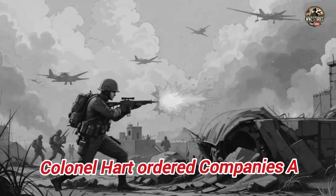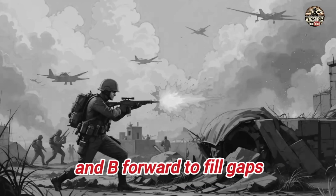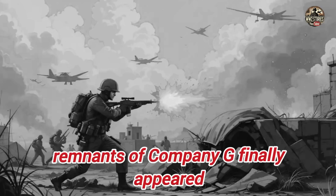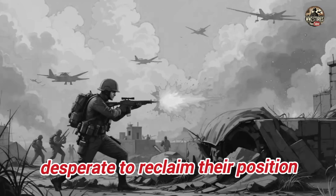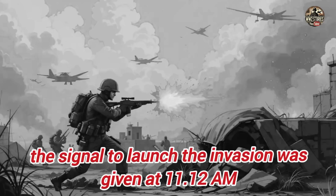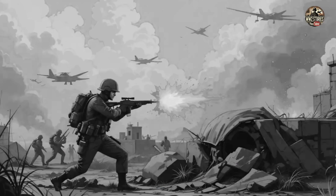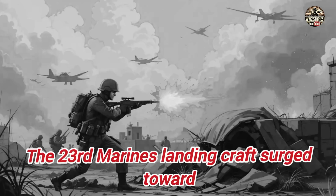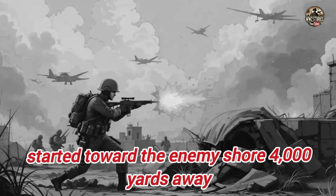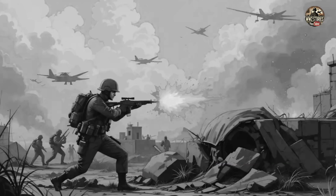Colonel Hart ordered Companies A and B forward to fill gaps. But just as they arrived, remnants of Company G finally appeared, desperate to reclaim their position. Officers scrambled to reorganize, and just then, the signal to launch the invasion was given at 11:12 a.m. The 23rd Marines landing craft surged toward their assigned beaches. The 24th Marines' disorganized groups also started toward the enemy shore 4,000 yards away.